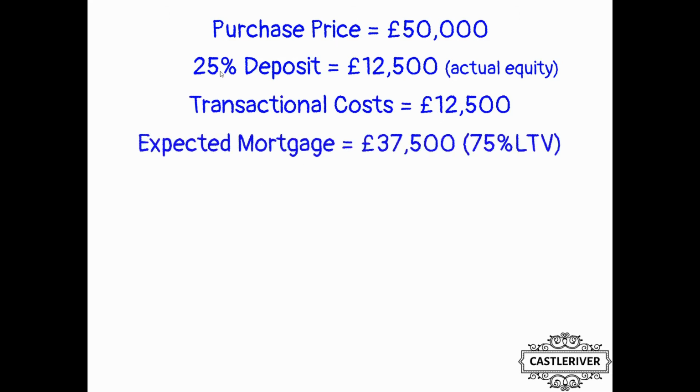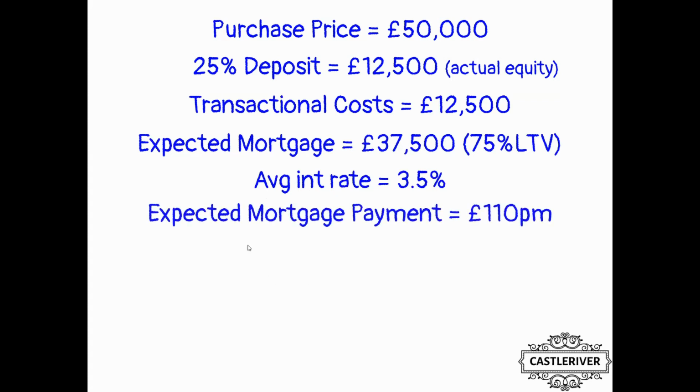Because you're putting in 25%, a bank is actually going to lend you 75%. So your expected mortgage is about £35,000, sorry, £37,500. That's how much money you're going to borrow from a bank. The average interest rate, let's say, is 3.5% on that mortgage. So you're going to be paying, if you borrow this money, roughly around £110 per month.